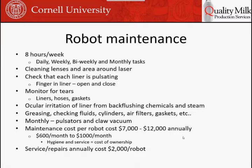It makes everything easier. In that discussion, the herdsman informed me that he spends 8 hours a week on routine or scheduled maintenance that may be daily, weekly, bi-weekly, monthly tasks. So the way it works out on a weekly basis, he's got 8 hours out of a 10-hour day or whatever it is. This is for 2 robots, but 8 hours from cleaning lenses in the area around the laser, checking that each liner is pulsating, monitoring for tears, listening for air leaks, the greasing, checking fluids, all that stuff. Monthly, you look at or graph pulsators, check claw vacuum.